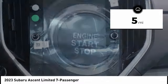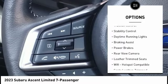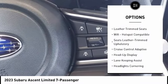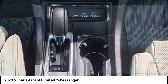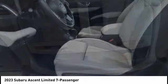Here are some of this vehicle's great options: power windows with safety reverse, hill descent control, traction control, stability control, daytime running lights, braking assist, power brakes, rear view camera, leather trim seats, Wi-Fi hotspot compatible.